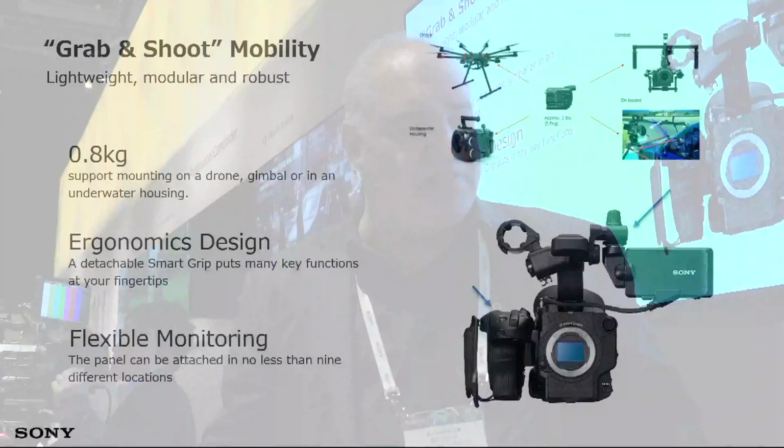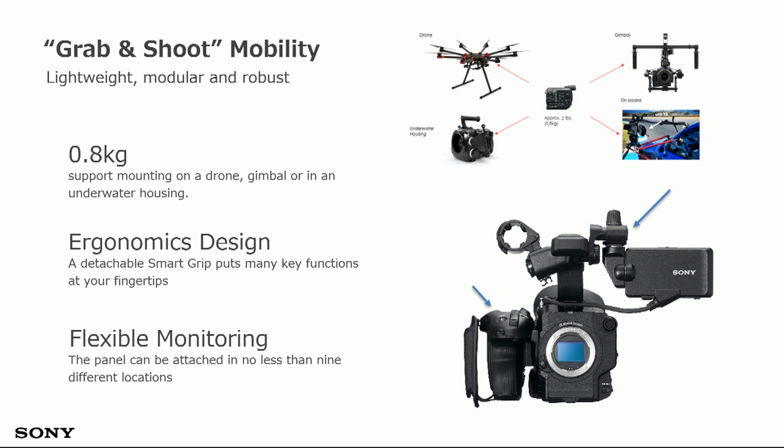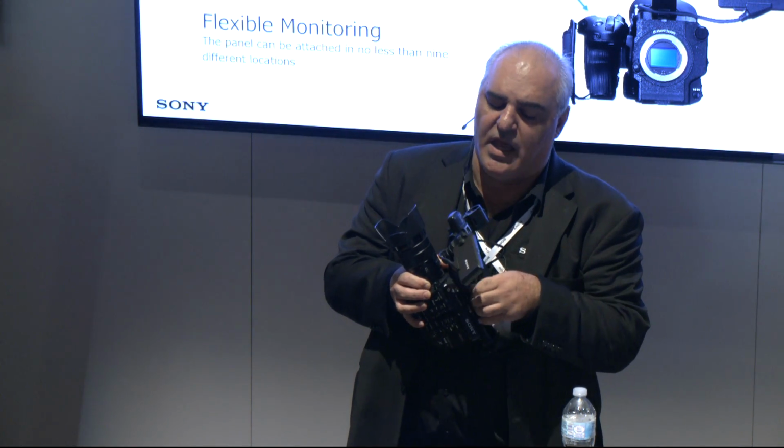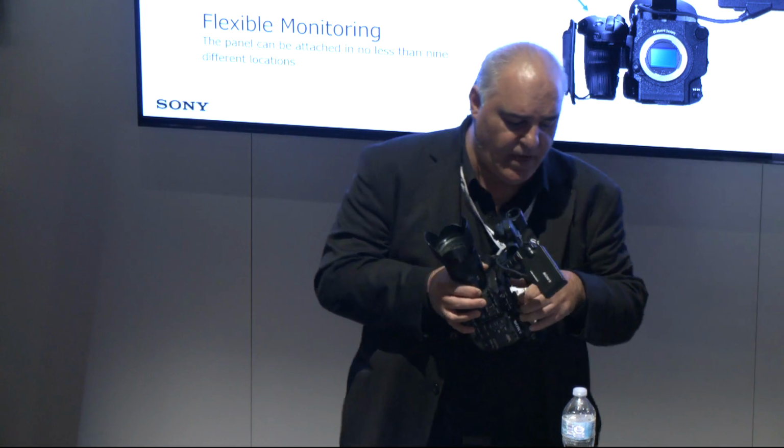Of course, the ergonomics is one of the big things with this camera. The most appealing feature set of this camera is how modular it is, and you can use it literally in every kind of application, in drones, in gimbals, in tight places. The body only weighs 0.8 kilogram. That's about 1.9 pounds for the US people to do the conversion. So it's really powerful where you can go with this camera because of the ergonomics and flexibility of the modular system that we have available to you guys.